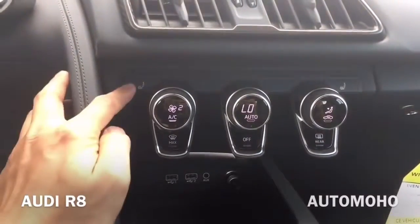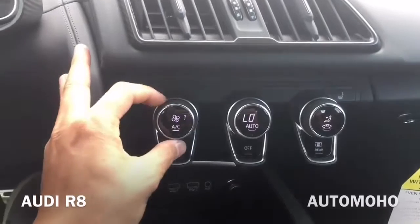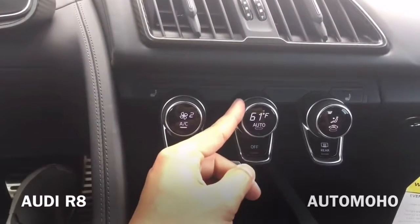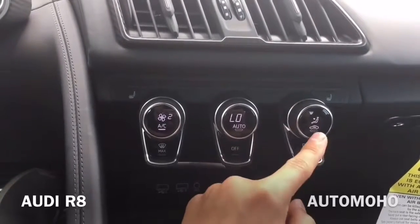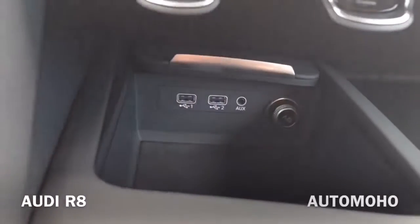And here's the full zone climate control with 3-stage heated seat for the front passenger as well as the driver. And there you have your fan speed control and the AC button. And the temperature control here. There you have your different driver, fan mode. Everything is integrated into the knob.